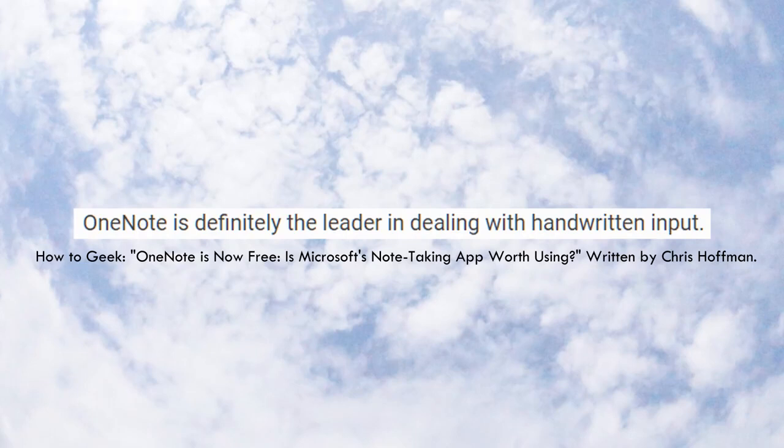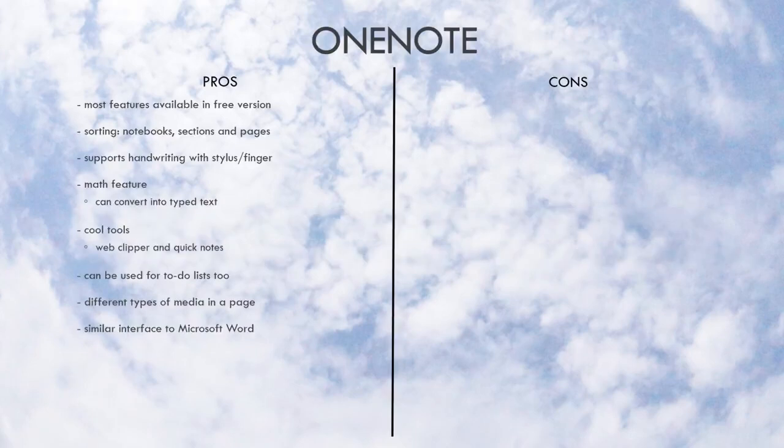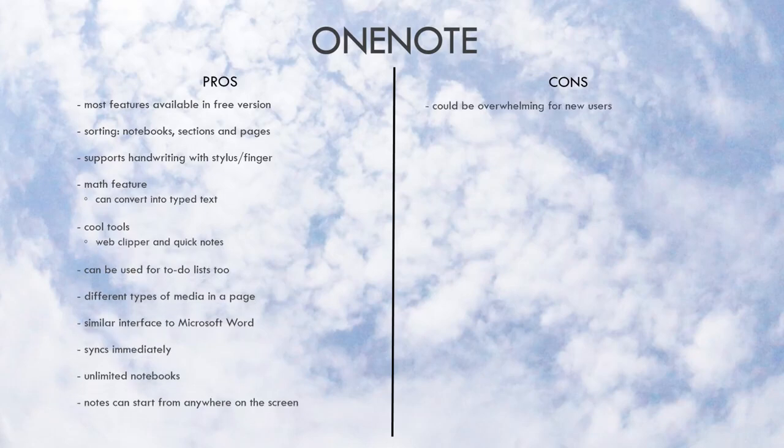And if you're already used to the editing interface of Word, using OneNote will give you less of a learning curve. Another pro is that OneNote syncs immediately once change is made, and also gives you unlimited amount of notebooks. It also allows for notes to start from anywhere on the screen, which may be useful for taking notes in class. As for the cons, it could be overwhelming for new users.